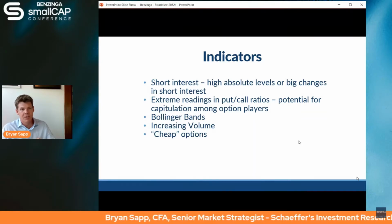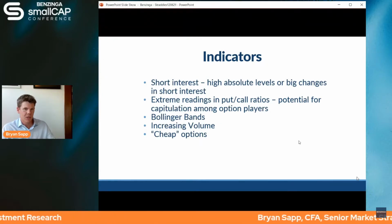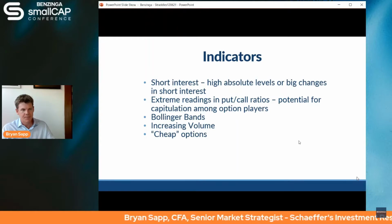Extreme readings in put-call ratios, similar to short interest. If you have a ton of call buying or put buying, there are things that go on underneath the surface with the market makers. If the people holding those options decide to close them, you'll get an unwind, and that can cause a lot of price movement in the stock.